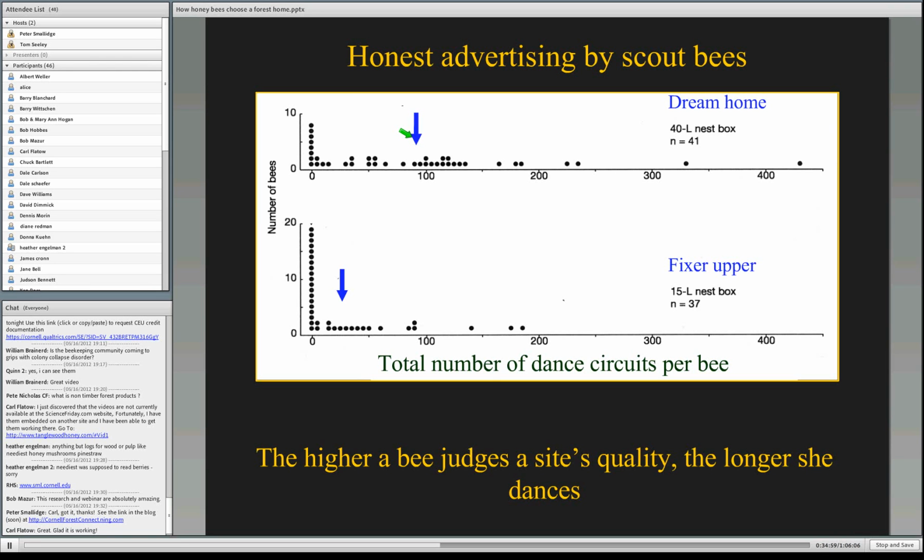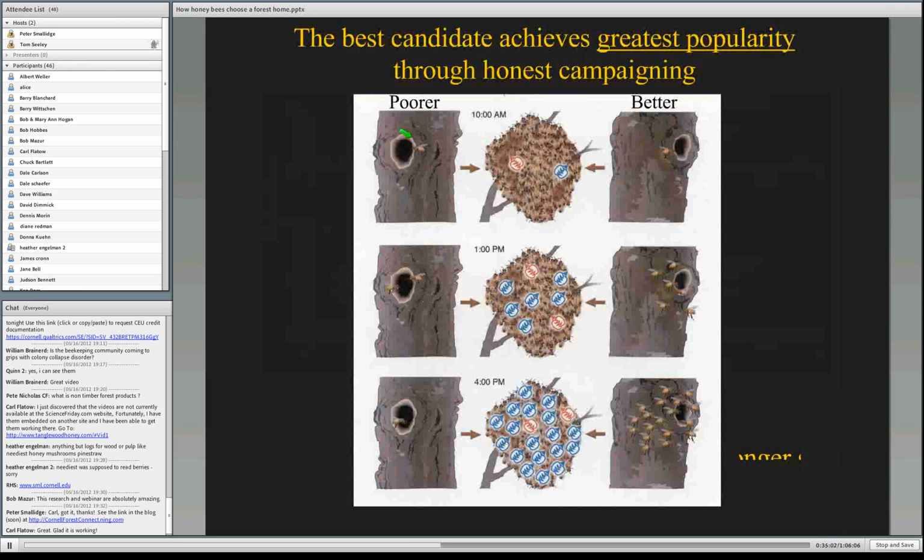Well, how does this all add up? How does it all work together? I like to explain it with this schematic diagram here. Imagine you have two sites. One's poor, one's better. The better one's better because it has a smaller entrance. And let's say both sites are discovered at exactly the same time, each by one scout bee. That would be the typical situation. Each site is discovered by one bee, at the same time. Both scout bees come back to the swarm at exactly the same time.